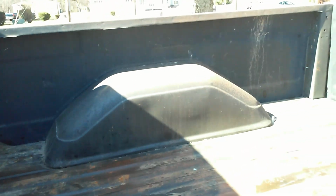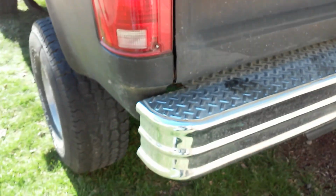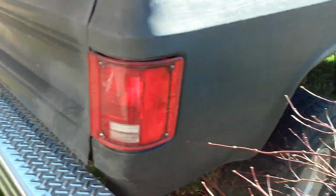I mean, it's a new bed. Of course, made in Taiwan. The thing's all in primer. So, this is the main gas tank side. I'll zoom out to the big thing. I haven't tried to open the tailgate yet. I'm half afraid because the ass end of it is sticking out a little bit. Body lines don't line up.